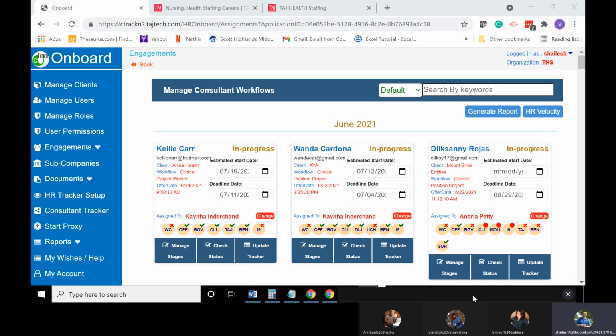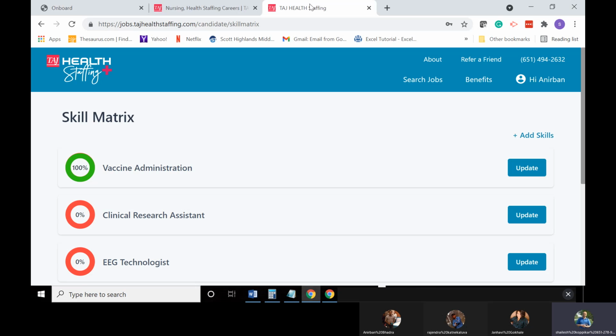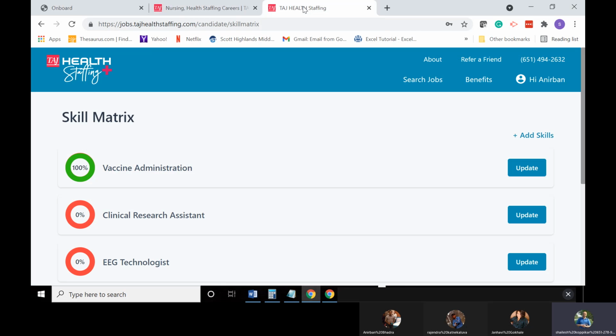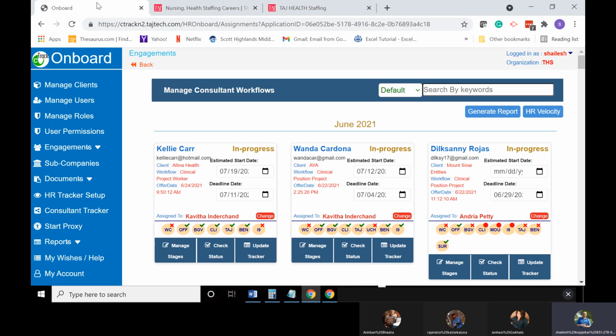We came up with a solution comprising of a nurse portal to find jobs with one-click apply, a skill matrix online solution which could be turned around very quickly, and self-serving dashboards for both HR staff as well as candidates.